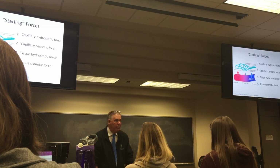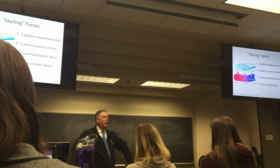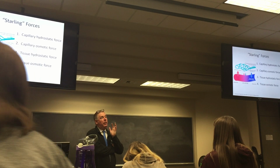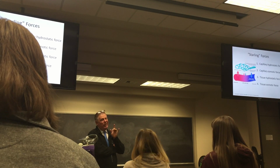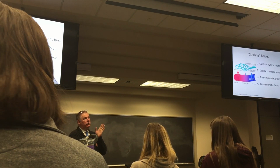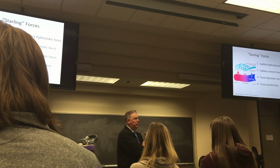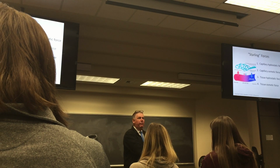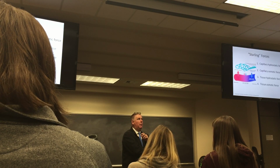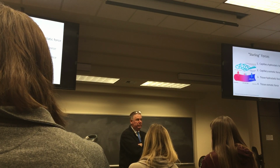Now, what determines the movement of fluid between the different spaces? These are the Starling forces of blood flow. You have really two categories, well, really three categories. One of them is the hydrostatic force. On the arterial side, the hydrostatic force is basically your systolic blood pressure. That's going to be driving fluid out of the vasculature system. On the other side, you have osmotic forces.